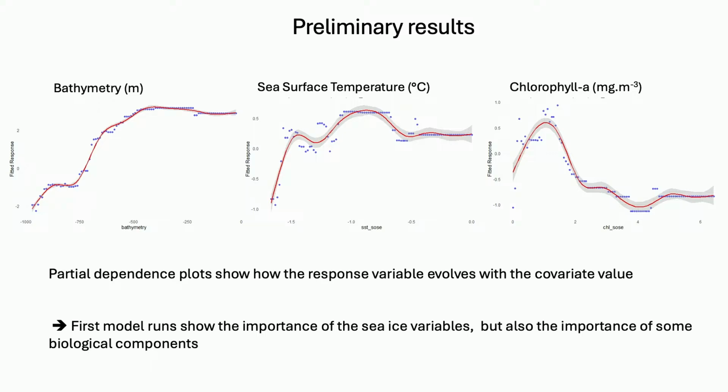Yeah. So it's a good question. I think they have a pretty good name because they're partial dependence plots, and so they're just capturing partially what happened.